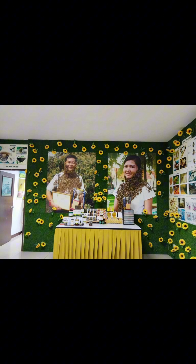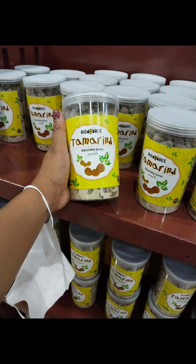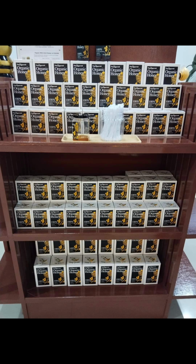In all honesty, it is quite expensive for being in Thailand, but I bet you that it's all organic and really good quality. So what can you buy here except for honey? You can buy chocolate, tea, coffee, facial cream, alcohol, and much more.